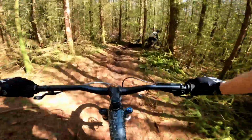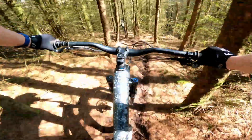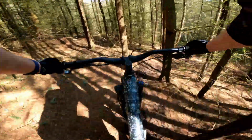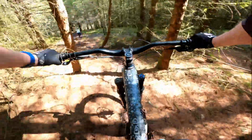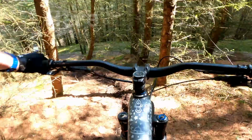Whoa! That's sloppy, isn't it? Towards the end of the trail it gets a bit steeper, and this is where the fun begins. At this point you can see Jim roll down onto the fire road and stack it onto the path.